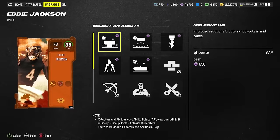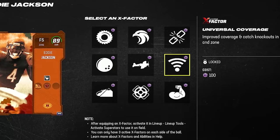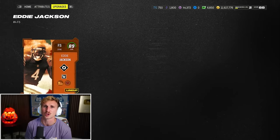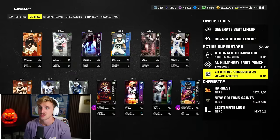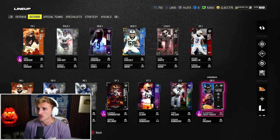Not sure if he's going to use mid-zone KO. I really haven't figured out the zone KOs very well this year, but that's okay. I'm going to learn. I was running mid-zone KO on like Troy Polamalu last year. That was nasty. So I don't know. Maybe it'll work on Eddie Jackson. It just depends where he is in the formation, to be honest. But all right, I like it.